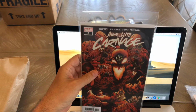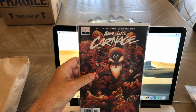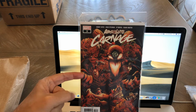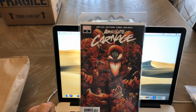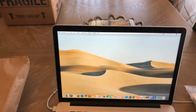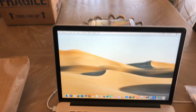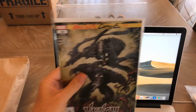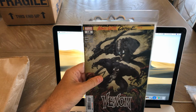Absolute Carnage number 3. I'm looking forward to reading that. I believe I've got one of the variants of that already. I think it was the Codex variant. So this is one I pre-ordered in advance. Remember, with MidTown, you can't pre-order the incentive covers, so you can really only order the A and B covers on those. Venom number 18, good issue.